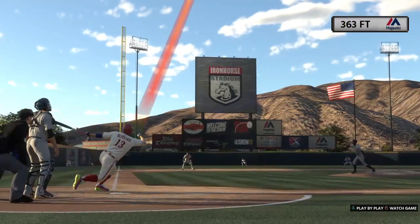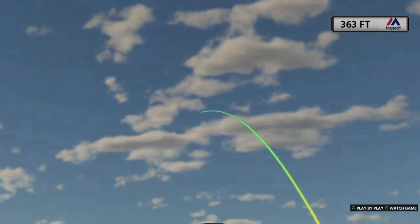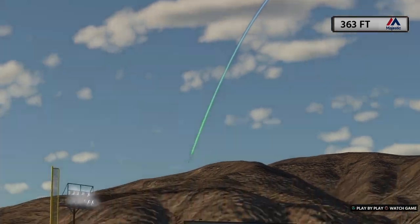Well, when you groove the first pitch a strike, these hitters are going to make you pay. Something tells me I don't have to tell the guy on the mound that anymore. That hurts.